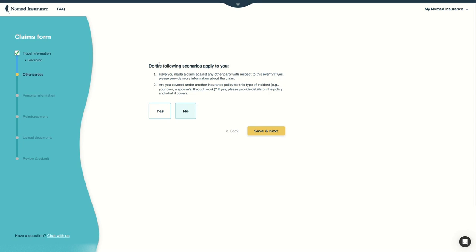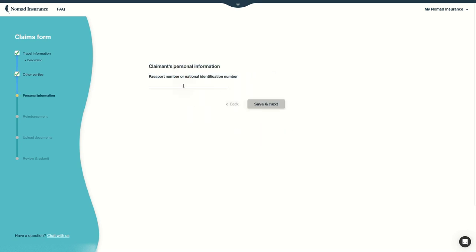Now, save and next. Tell them if you've already claimed somewhere else, if you have other insurance policies for this, and enter more information if that's the case. So that's not our case. Go next. Then we have to enter our passport number. So it's ABC 123123 ABC.